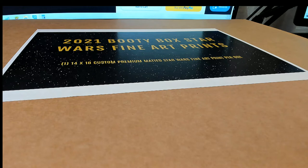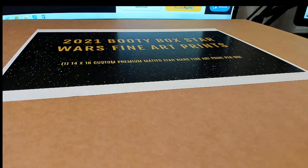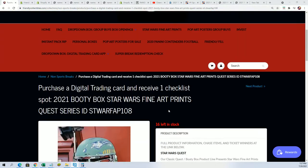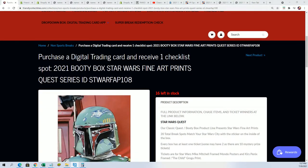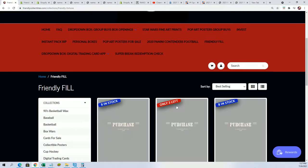All right, good luck in the booty box. Star Wars fine art print break. Let's see what happens in this thing. And we've got a filler that is exactly like the filler you see here. That is for the new one, 108, where there's four winners and nine total spots.